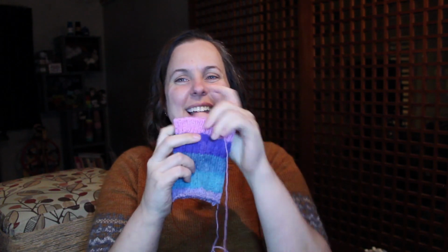So I have cast on for this particular one. I'm using the stitch counts from the Hermione's Everyday Socks, and I'm not doing the pattern itself. I'm just doing a 3x1 rib. But I liked the way that pair of socks fit, and so I'm using it as a guideline.